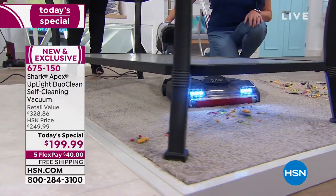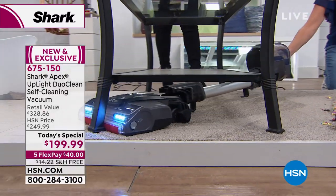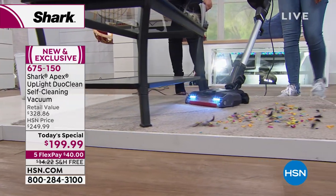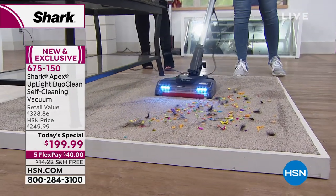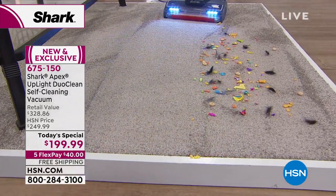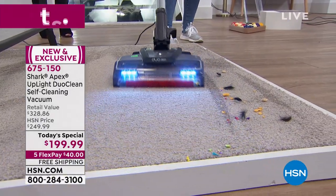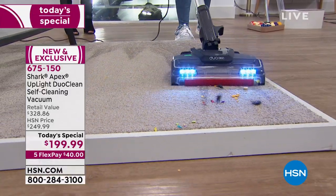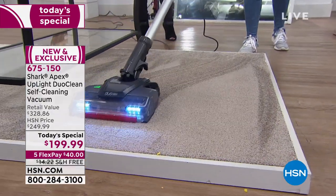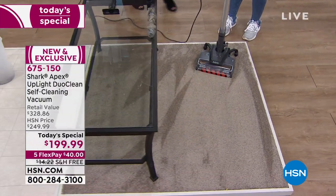Again, look at the low profile, Leslie. This is what we're talking about. Now you don't have to get 2 people to lift this up and move it out of the way to clean underneath. You can do it just like so. Again, big particles, small particles, medium-sized particles, all of the dirt that is deep down in all the fibers you can have. Because remember, we've taken everything that you love, everything that is exclusive to Shark, and for the first time ever, put it in an ultra-light weight design.